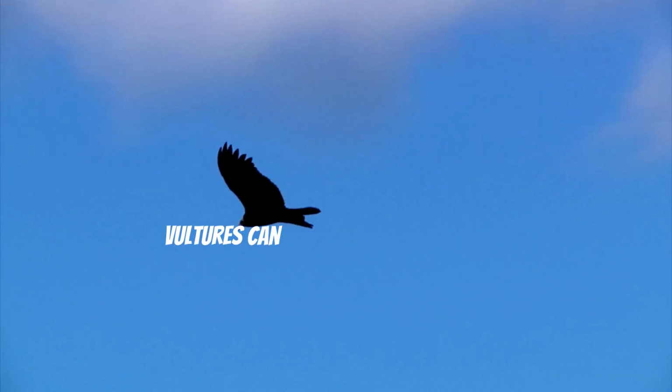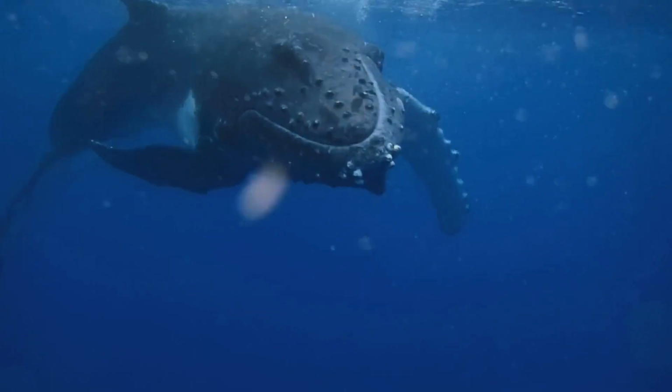V is for vulture. Vultures can fly really high in the sky and have amazing eyesight.